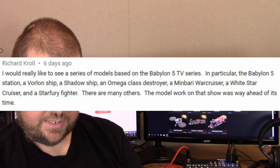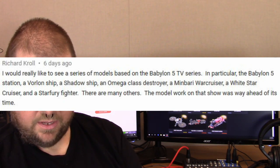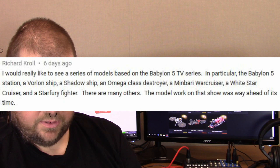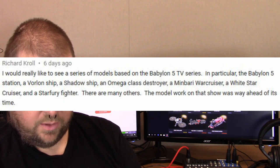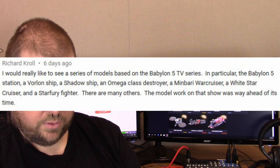Richard Kroll: I would really like to see a series of models based on the Babylon 5 TV series, in particular the Babylon 5 station, a Vorlon ship, a Shadow ship, a Mega-class destroyer, a Minbari warcruiser, a White Star cruiser, and a Star Fury fighter. There are many others. The model work on that show was way ahead of its time. I have heard similar things, and I hate to say it, I'm embarrassing myself here. I'm a big sci-fi fan, love Star Trek, love Star Wars, watched and enjoyed shows like Farscape. I have such a fascination with ships, but I've never gotten around to seeing Babylon 5. During the time period that it was out, I just didn't do much TV.